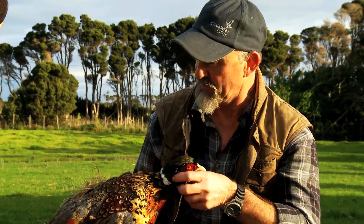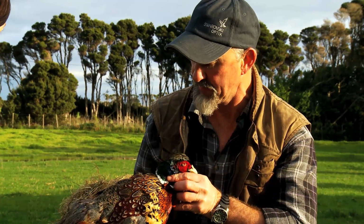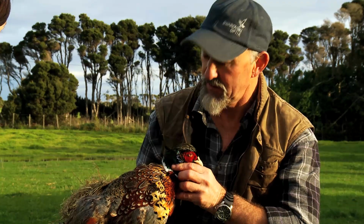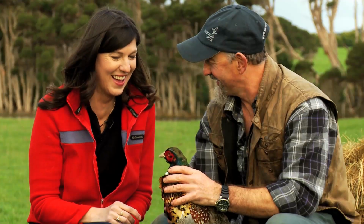The pheasants come on the island, or how they got to the island, was in 1910. They were brought over here by Dr. Cunningham. He also brought magpies, kookaburras, Californian quail, and he released all those. Magpies and Cali quails are still here, with the kookaburras, they're not here anymore.